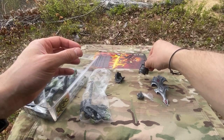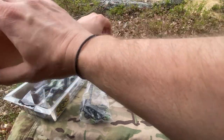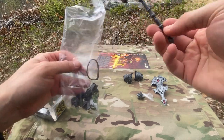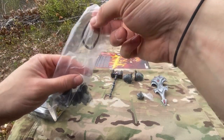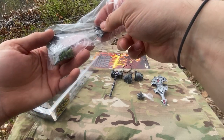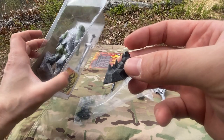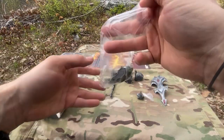Okay, other shoulder pauldron. And what else do we have going on here? His hammer. And this hammer is super cool. And the belt. Could have a belt. Okay, I did not realize this. He comes with extra feet, so he's barefoot. Okay, that's cool. That is very cool.